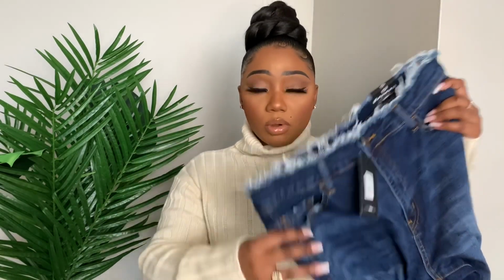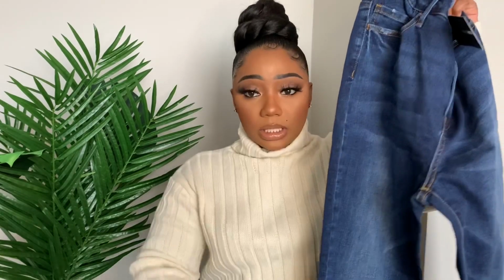So most of the jeans that I have from Fashion Nova, they're all like ripped and there's a whole lot of like cuts and stuff going on, that distressed design. I just wanted to make sure that with this batch, I wanted plain jeans, no cuts, no rips or anything, especially like along the legs. Like this and the foot, like this is fine.